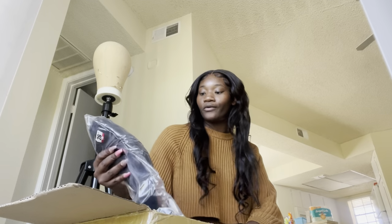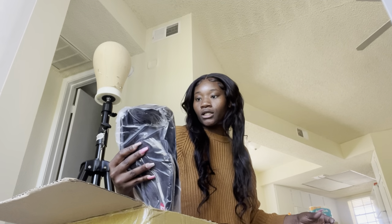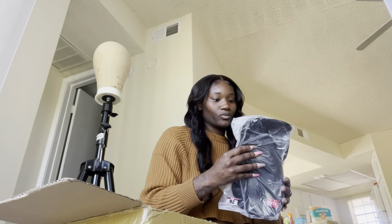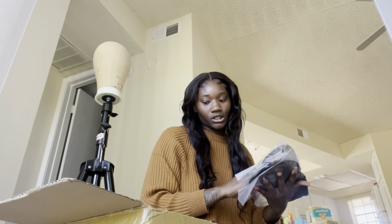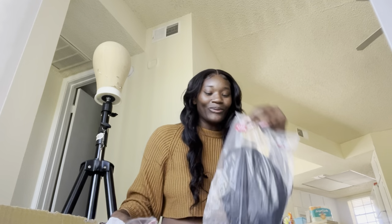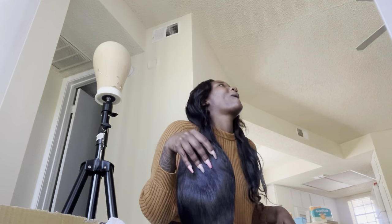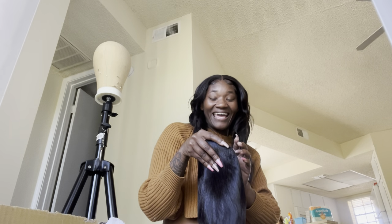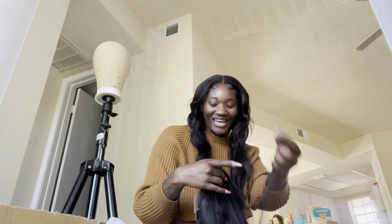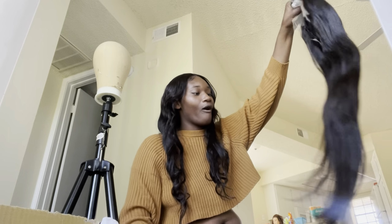Okay, so now we just got one more, y'all. We got the straight. Let's see what the straight is giving us. This is straight. This is a 28 straight. Let's see what it's giving because it looks like it's long, boo. It's giving, y'all. Oh my.